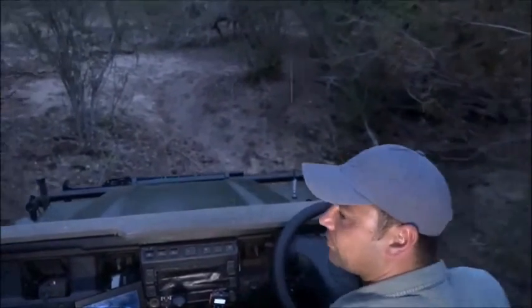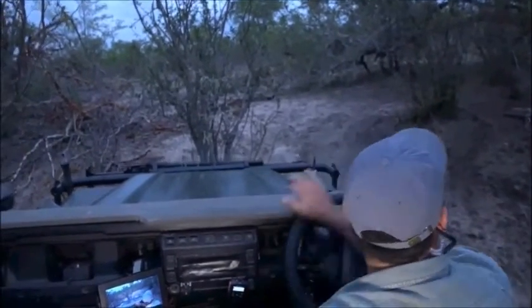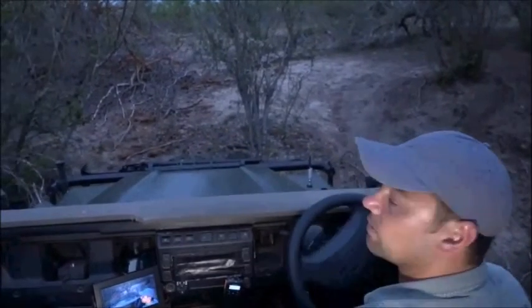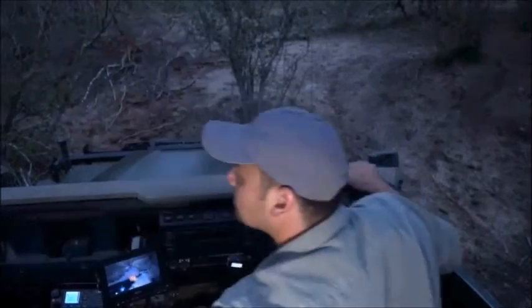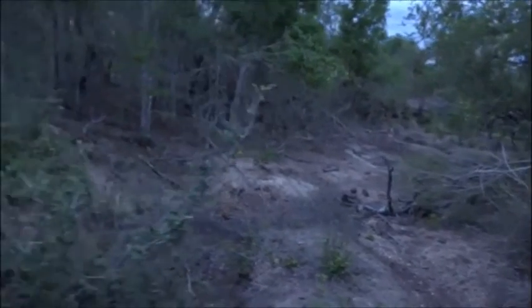There we go. Can't see the other one. I wonder if that little male didn't sneak down while we were trying to find his mother. This is going to be tricky too. There we go.